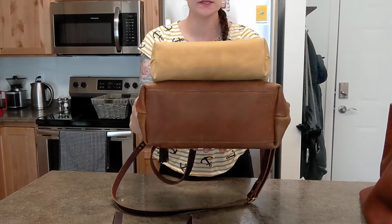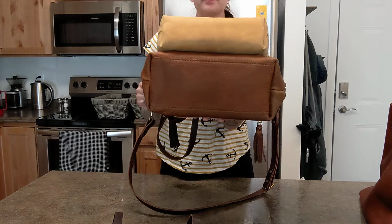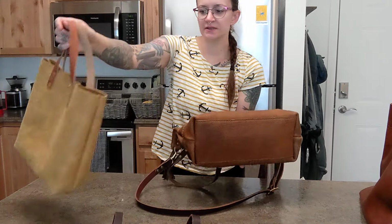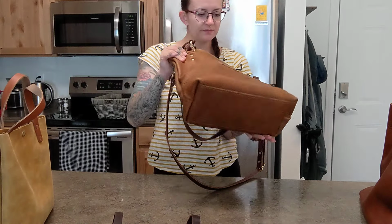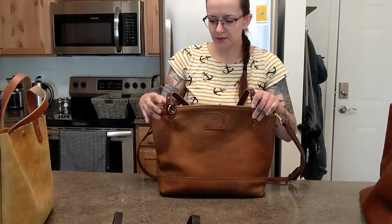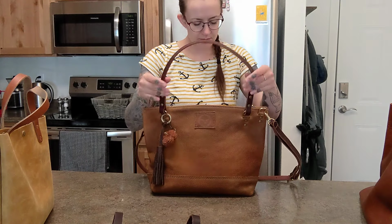Coastal Hillbilly is also one of my favorite brands. I mean, these are the only two brands that I really, really love. But Coastal Hillbilly doesn't have as many different options that appeal to me because I like a good tote style. So that's why I only have two from Coastal Hillbilly, but the other one I might be selling.